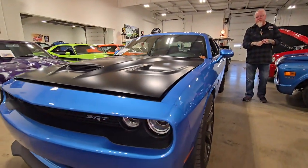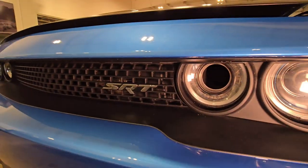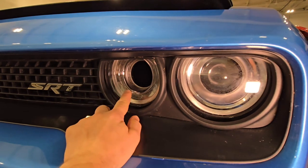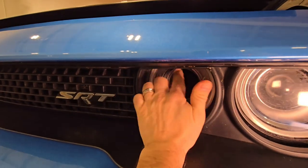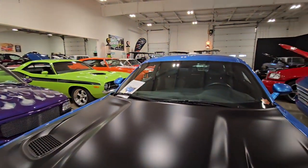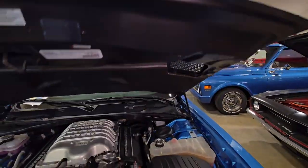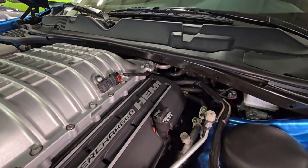Beautiful cool car. I always thought this was wickedly cool, especially when it came out. The regular Challenger has low beam, high beam, but as soon as you got the Hellcat with the supercharger, that's the induction. There's a light that lights up here, but that's the air intake. The other one is a dummy one on the other end. There's like a halo around. Yeah, there's a halo. Let's get this hood open here. There it is, supercharged.